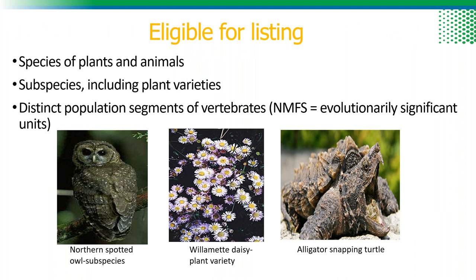So, what's eligible for listing? Species of plants and animals, subspecies including plant varieties, distinct population segments of vertebrates, and NMFS also includes evolutionarily significant units.